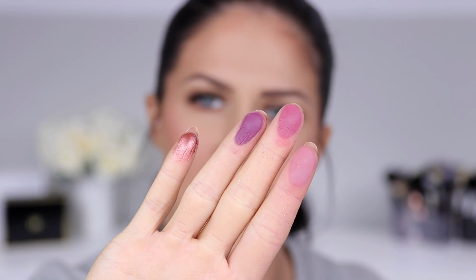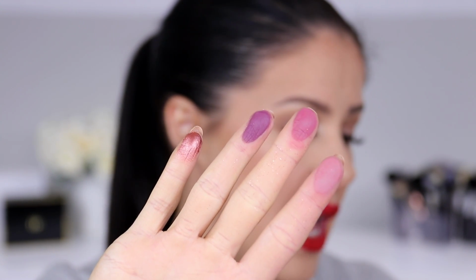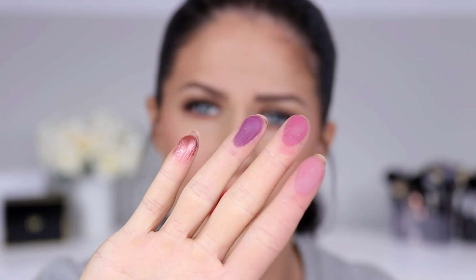Bang. I'll show you some of the mattes in this one. They're really beautiful. They're really pigmented. But here is a look at the formula. I feel like it's on sale. I mean, it was on sale when I did the video. I found it was on sale for $12, and I'm pretty sure it actually went out of stock because of you guys, but I'm sure it'll be back in stock soon. But yeah, the formula is beautiful.